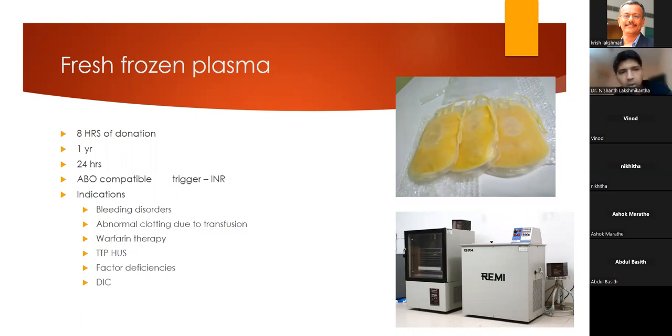FFP is a very important topic that we can speed up elsewhere. Vinod, why is this ABO compatible? Plus, sir? Why is this ABO compatible? Why is blood grouping necessary for FFP? Sir, antibodies present in the plasma.